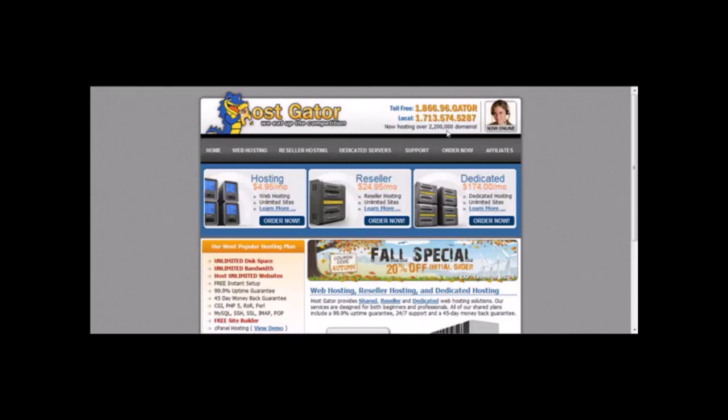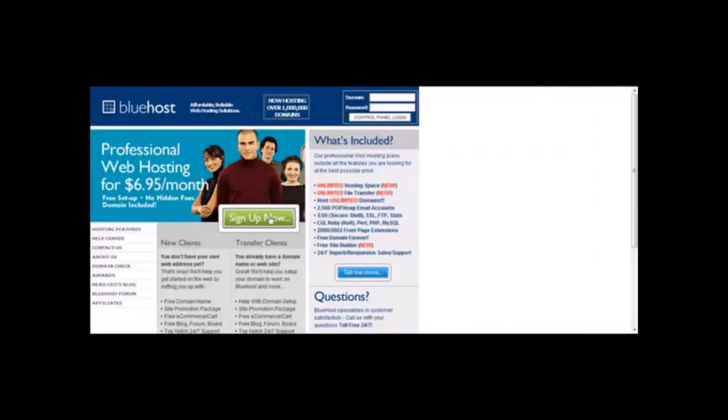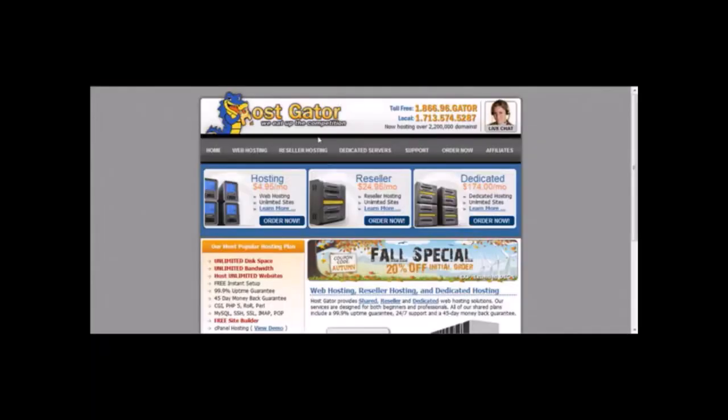And you can see here, they're extremely reliable. They've been hosting over 2 million domain names at this current time. So HostGator is a great option to use. Bluehost, you set up very similarly. You just choose Sign Up Now, and then you go through the same steps as you would with HostGator. They have a really good yearly option, and a very good yearly option for their domain names. So those are just some ideas for you to consider as far as your hosting goes.